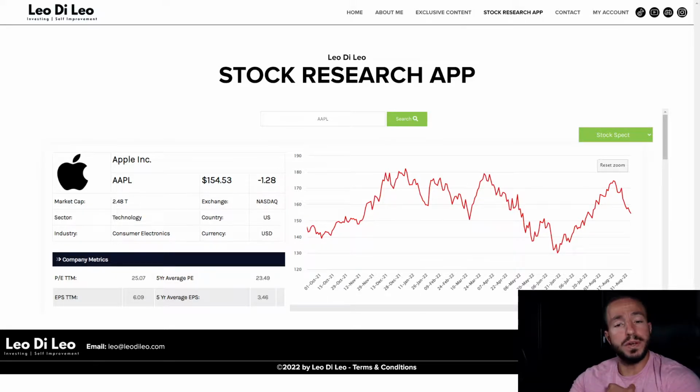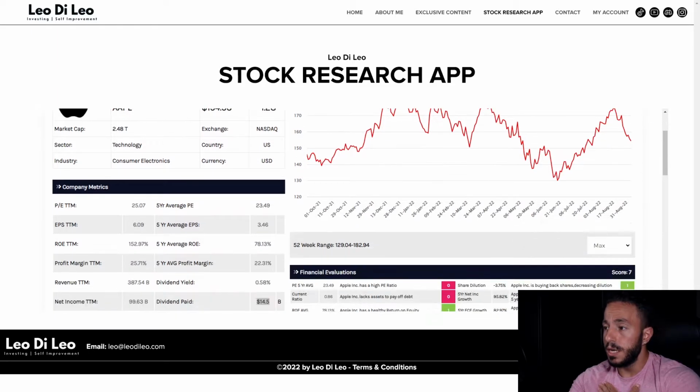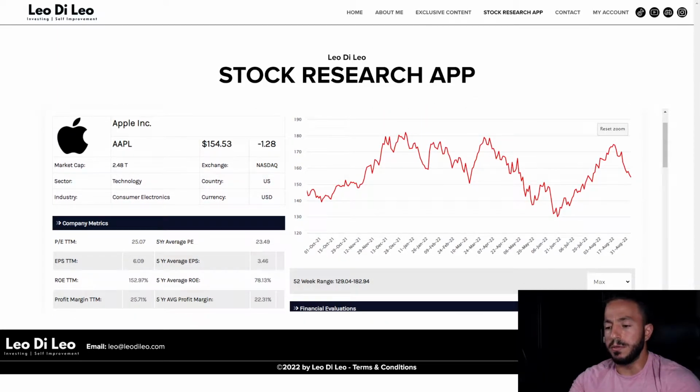So what I want to do is find the intrinsic value of this business. So that way we have at least a guidepost to figure out if this company's price goes down or up, we know where we should be standing.